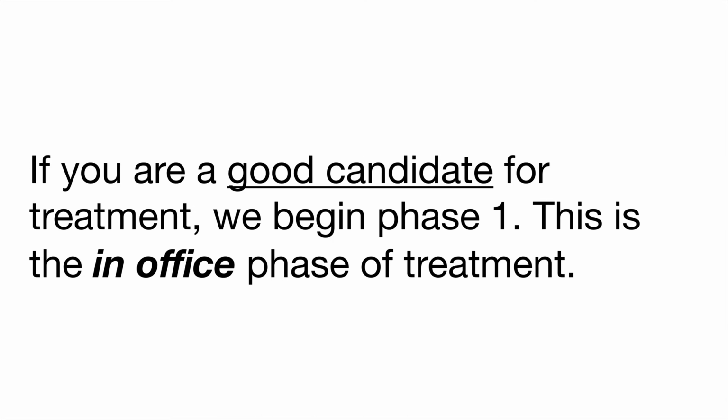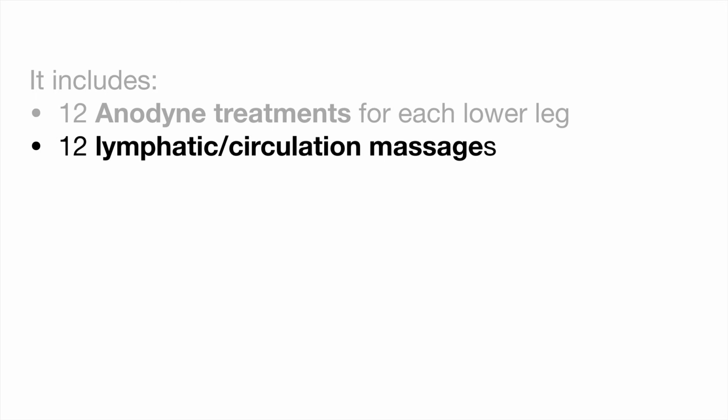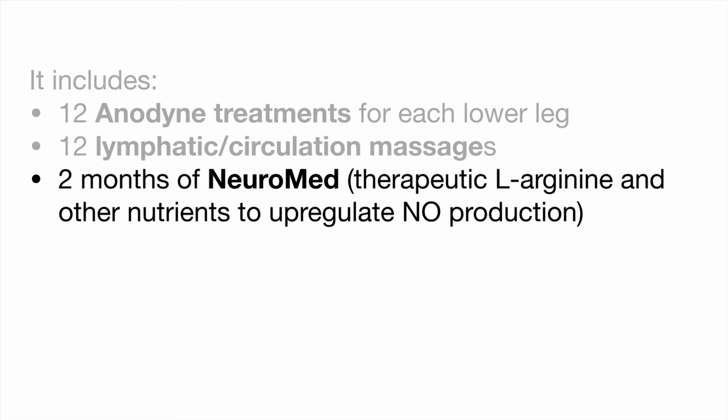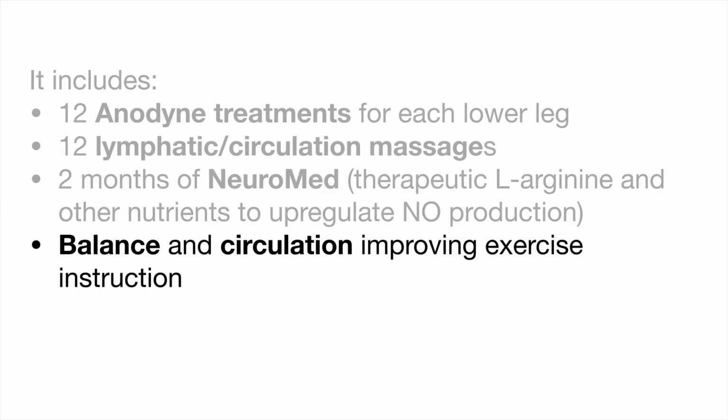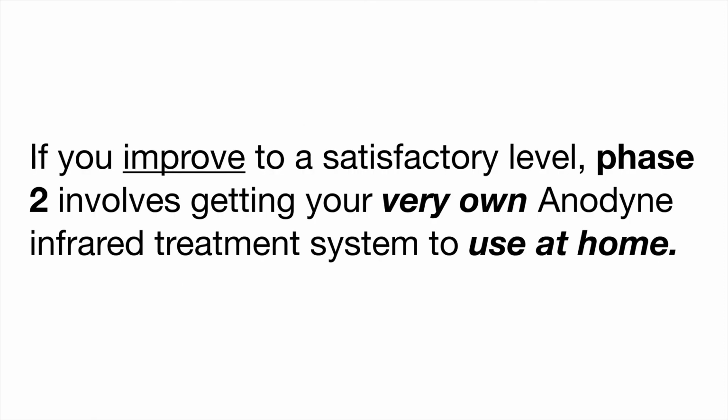If you're a good candidate for treatment, we begin phase 1. This is the in-office phase of treatment. It includes 12 anodyne treatments for each lower leg or your hands, 12 lymphatic circulation massages, 2 months of Neuromed, the therapeutic L-arginine and other nutrients to upregulate nitric oxide production, balance and circulation improving exercise instruction, and a re-exam to measure your progress. Now, if you improve to a satisfactory level, phase 2 involves getting your very own anodyne infrared treatment system to use at home.